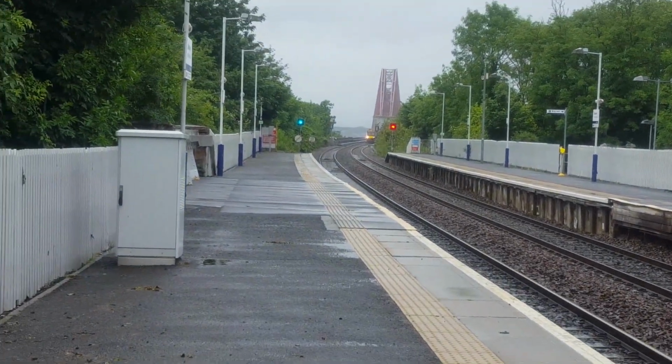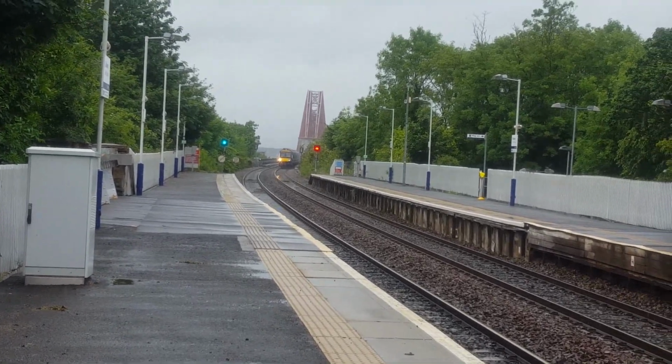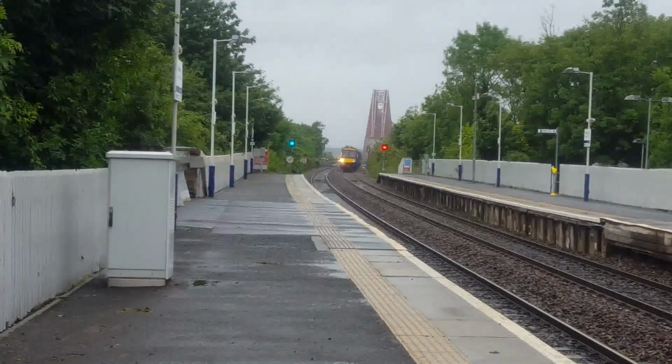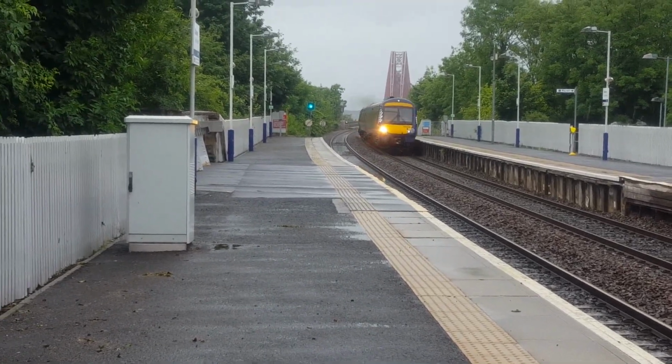Okay, passing through as well is going to be a 170. Just going over the Royal Border Bridge there. The Fourth Rail Bridge, sorry. I'm sorry. Mistakes are made. We all make them.